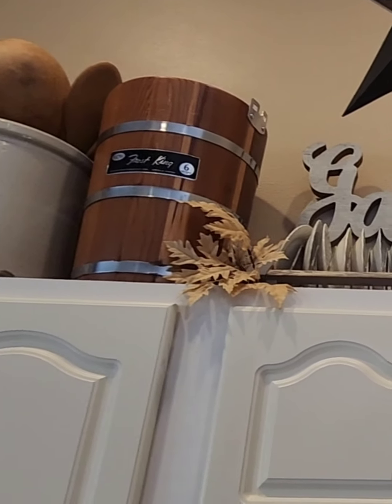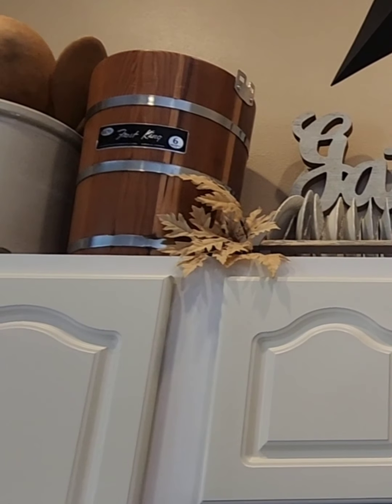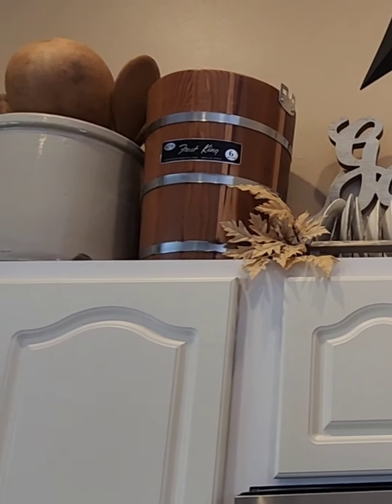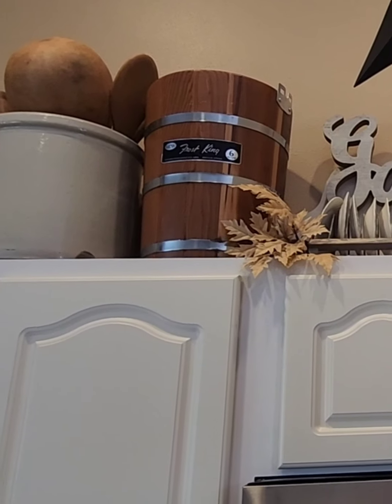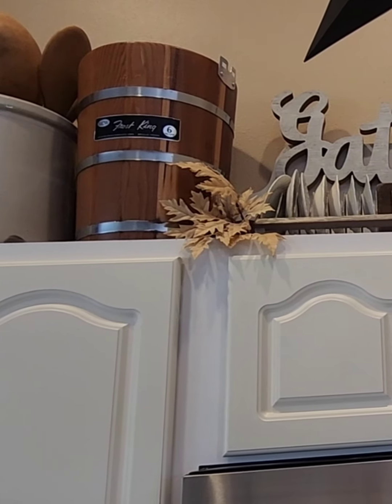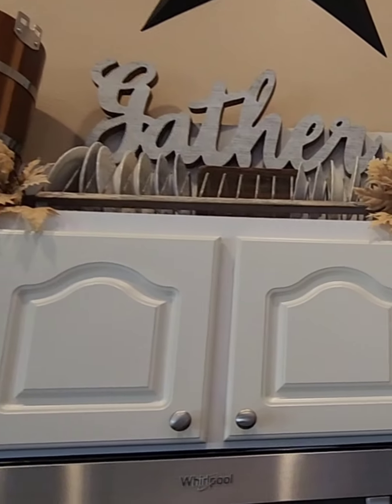I borrowed my daughter's Gather sign. It has a cutting board behind it. I've got a little plate rack right there with, I think it's a little crooked. There must be something underneath it. I can't see exactly with how high my step stool is, so it looks like it's sitting a little higher on the right side, but I'll fix it.